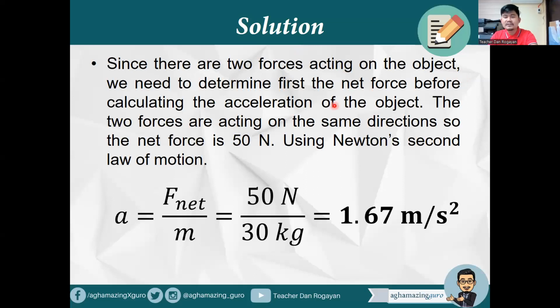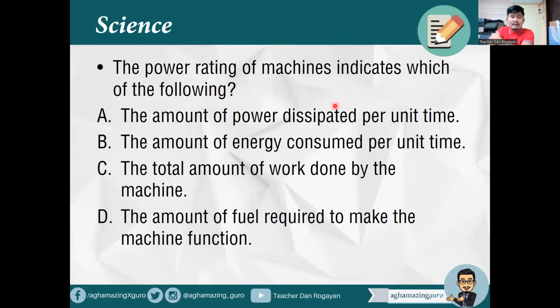All right, next question. The power rating of machines indicates which of the following? A, the amount of power dissipated per unit time. B, the amount of energy consumed per unit time. Letter C, the total amount of work done by the machine. Or letter D, the amount of fuel required to make the machine function.